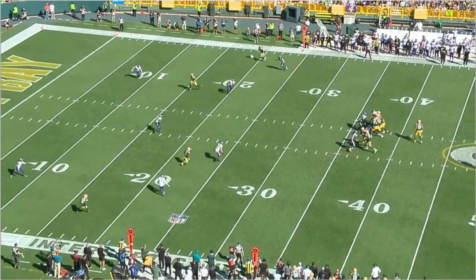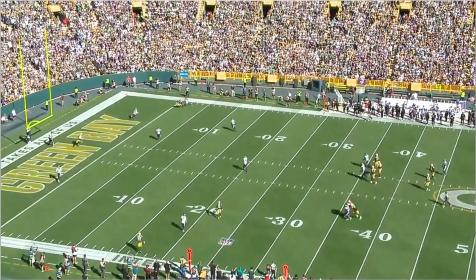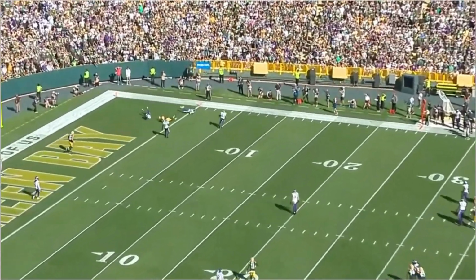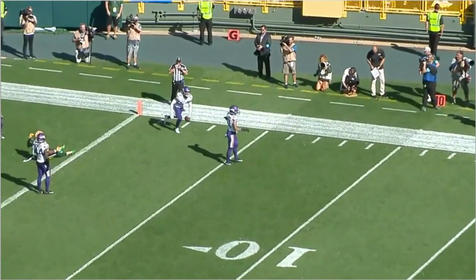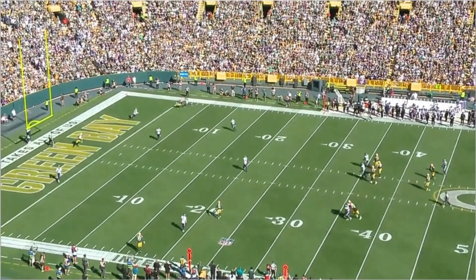Because by the time he's got this much leverage, if you put the ball here at the 12, the safety is going to have a hard time getting there, and this DB is going to have a hard time recovering. But this is just going to be late. He sees that way too late, throws it up there, a little bit too much air. May have been interfered with. It's a little bit hard to tell from this angle.